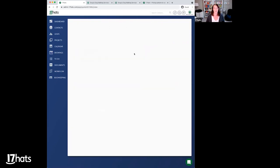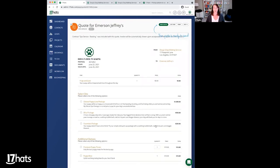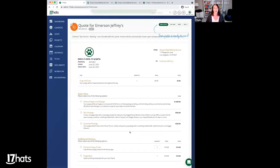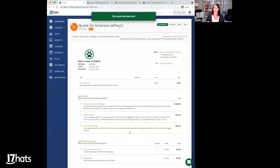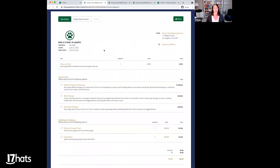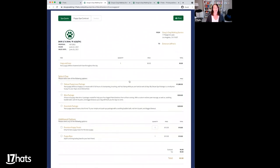I'm going to hit review. This is the quote template that we have created for our spa services. All I need to do is hit send quote. My email template is already populated. I hit send now. And just like that, Emerson has a quote sitting in her inbox. All I had to do was click two buttons. Let's take a look at what this quote looks like for Emerson. This is what it looks like on her end. We can see they're very easy to understand. They're very clean.